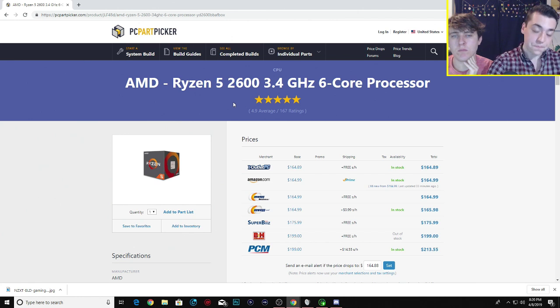But this is the mid-tier. There's 3, 5, 7, kind of just like Intel, but there's no 9 as of right now. So 5 is right in the middle, so it'll be good for basically everything you want to do with your computer, but it won't be as good as the Ryzen 7 or whatever. And I believe 5s and 7s come with a cooler. I don't know if the 3s do.